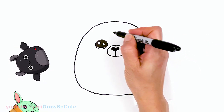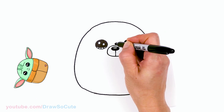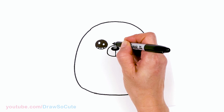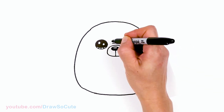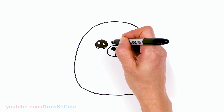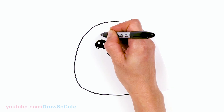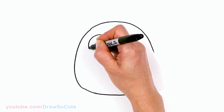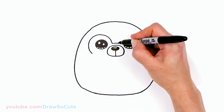Okay, so then from there, let's come right here over the nose, and we're going to draw a soft curve right over our nose, right in the center, right there. And then we're going to go around the eye. So let's come up right here. Nice big curve around our eye to about right here. And it's the same thing on the other side.